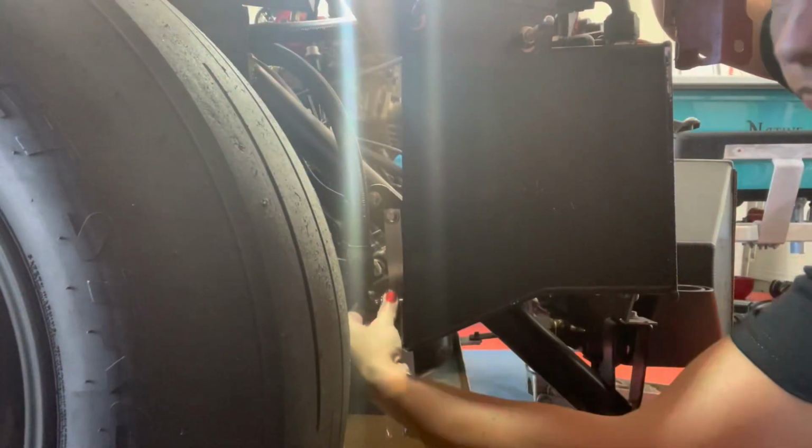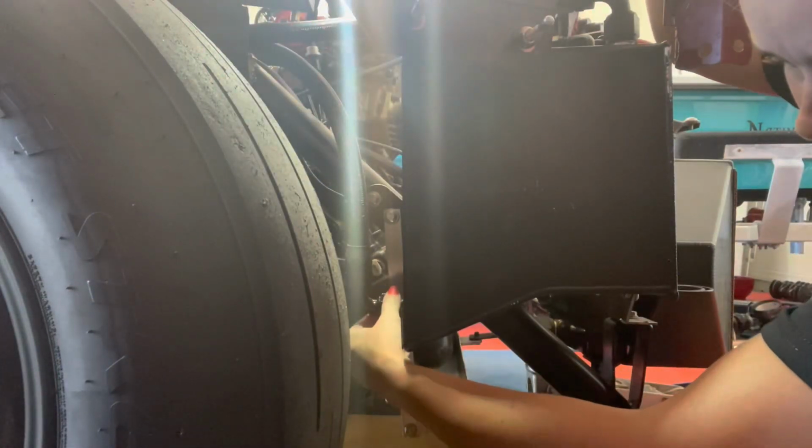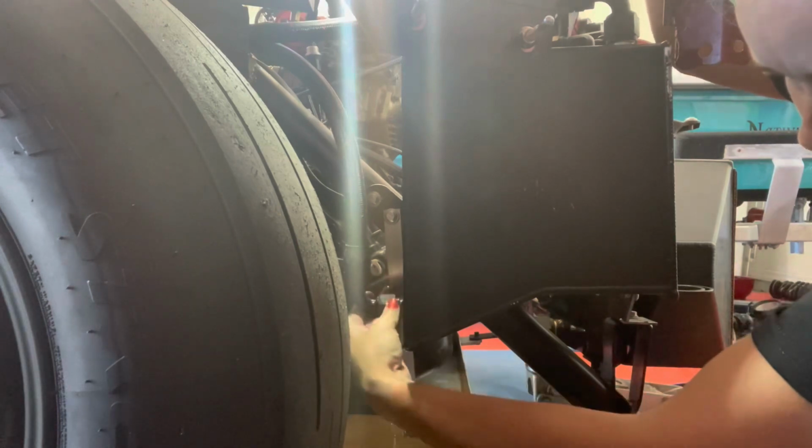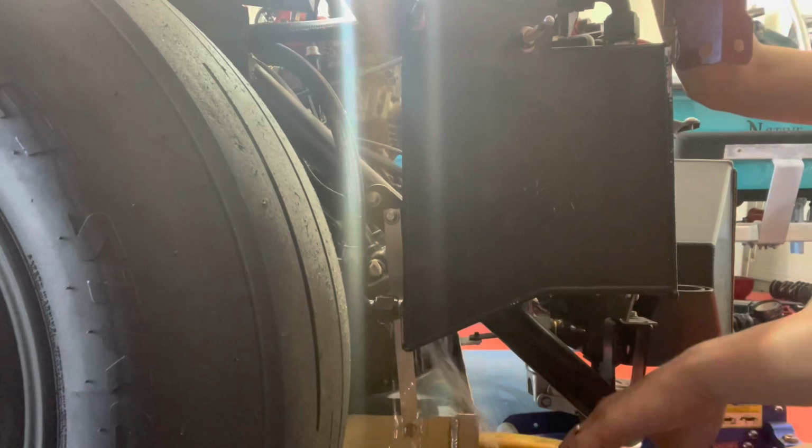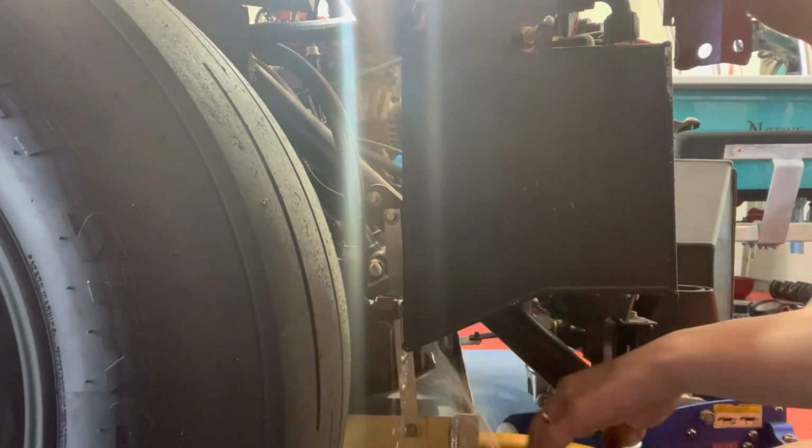So before anybody says anything, I do have AN wrenches and I do have the Vibrant AN adjustable wrench. I don't know where it is, so I can just feel the cancer seeping into my skin.